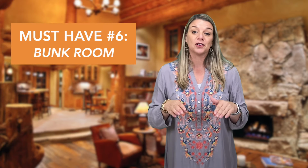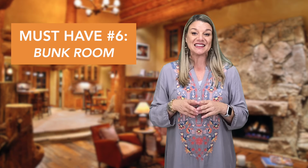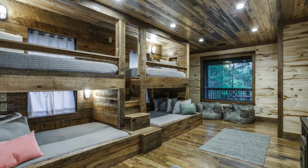My number six cabin must-have is a bunk room. This gives kids that sleepover feel while they're on vacation. Since a lot of families and friends travel together, a bunk room is the perfect place for cousins or besties to giggle and tell secrets late into the night, the good stuff that true childhood memories are made of.